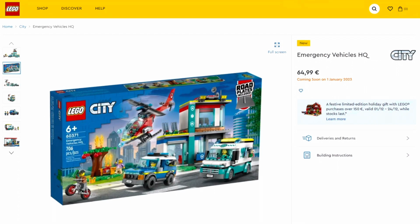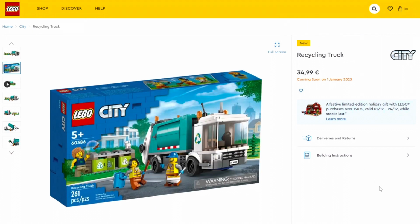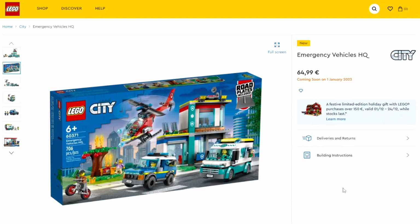So this is where I'd like to just quickly compare this with the recycling truck. You know, this is more than half the price of the emergency headquarters. Here we have 3 figures, 1 vehicle and a side build. In this set we get 5 figures, 3 vehicles and a side build, plus we get a whole headquarters and we get a bike. And it's €30 more. So the price to part ratio is way better. I just don't even understand. I don't understand the pricing here at all. It doesn't make any sense to me.